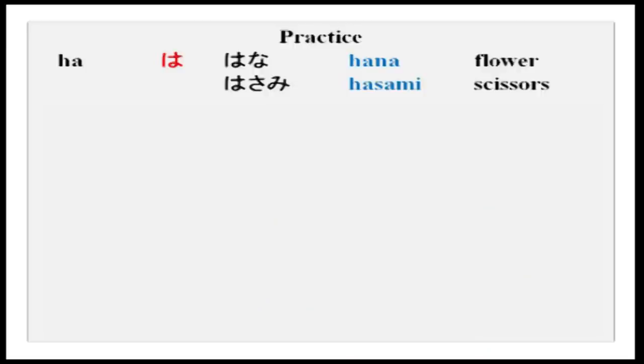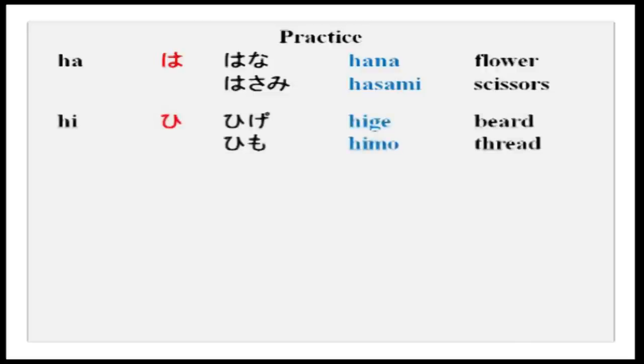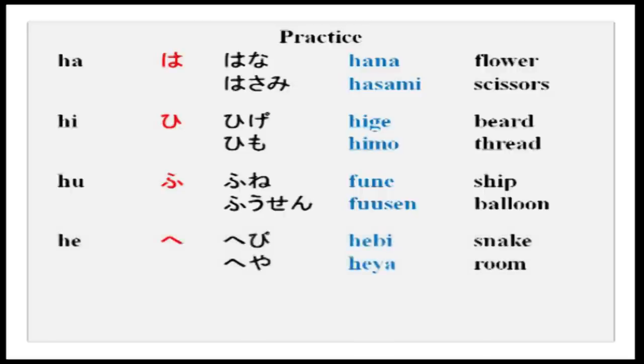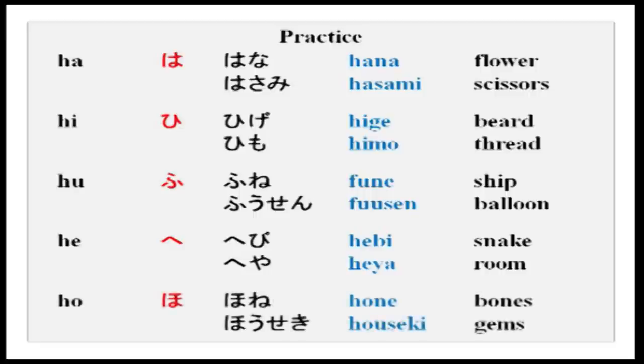Ha, hana, hasami, hi, hige, himo, fu, fune, fusen, he, hebi, hea, ho, hone, hoseki. So these are all new words for you, for your tongue to get used to these sounds, for your mind to get used to these sounds when you speak so that it comes out easily. You need to practice more at home.